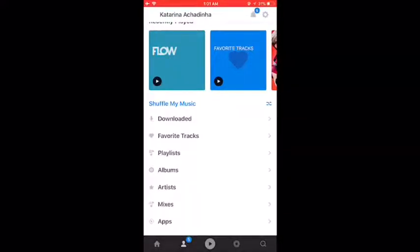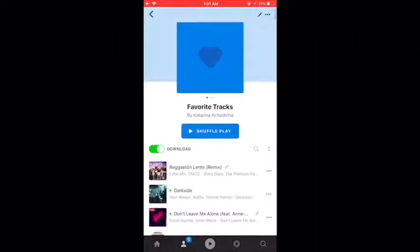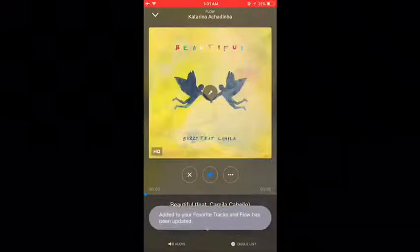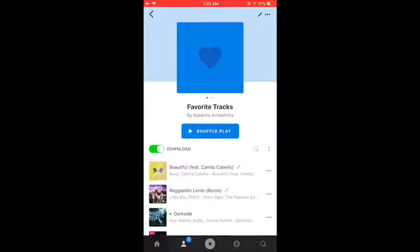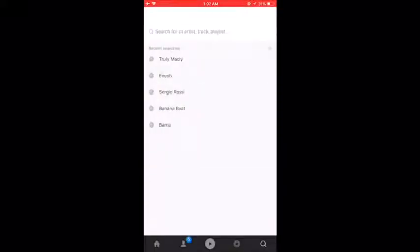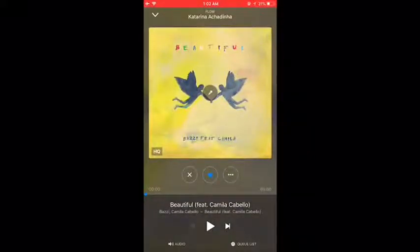The second reason is because the minute you heart a song, if you go to my favorite tracks and you have download turned on, the song will automatically download. So let's say you go to your flow and you like the song A Beautiful by Bozzy feat Camila Cabello. You can press that heart if you like the song, and once it says added to your favorite tracks, if you go to it, it will automatically download and you can listen to it offline. And you can also search your own songs, and it will also give you a few playlists of songs they think you might like.